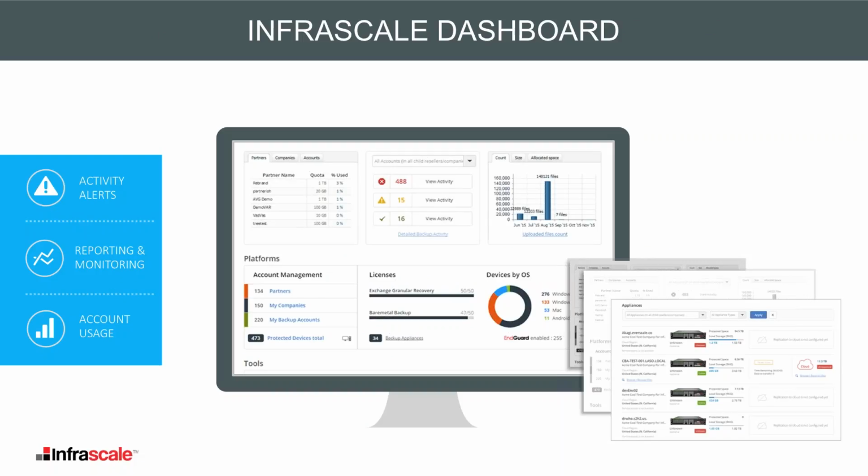So it's obviously not just the backup and recovery software on my own individual machine, but this snapshot of my dashboard, where of course I can come and view any activity alerts that I need to, access reporting and monitoring that I need, et cetera, et cetera. And this I know you guys are familiar with.